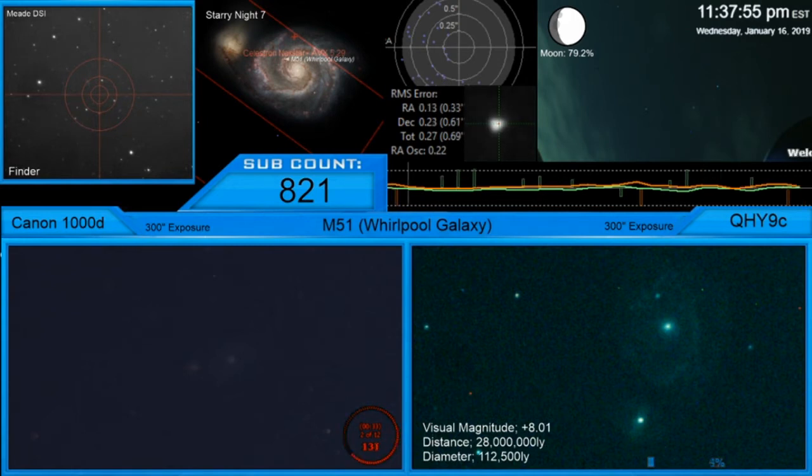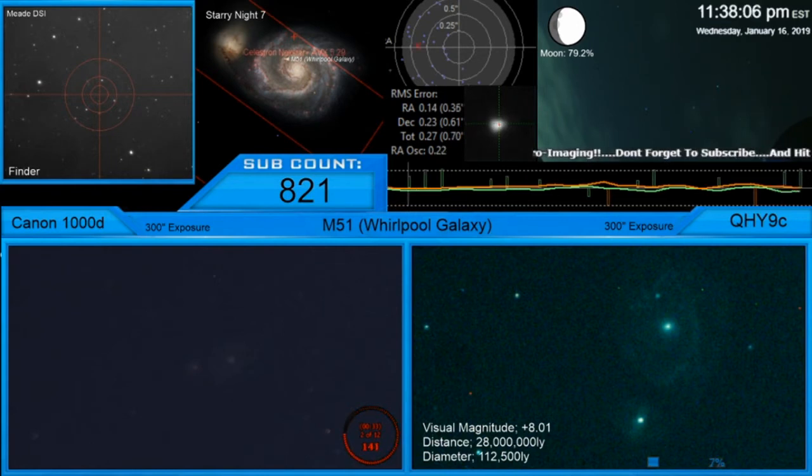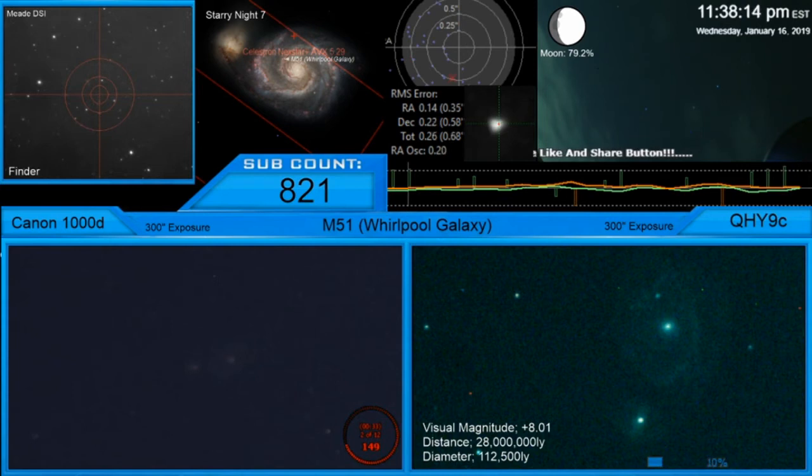Right. For the luminance channel, then I use the color, and I only devote part of the imaging time to the RGB channels, so I optimize for image quality. I don't need triple the time. Right. So it is doable with a one-shot color camera.